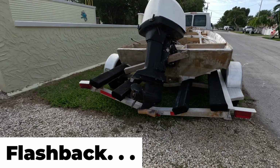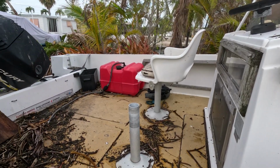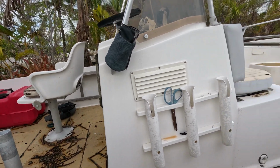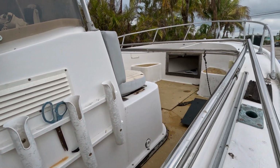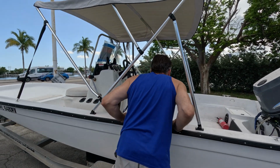Search of a trailer for that project boat that we might have found. I think this boat has a little bit too much work for what we're interested in getting into. They want $7 grand for this? No, not gonna happen.